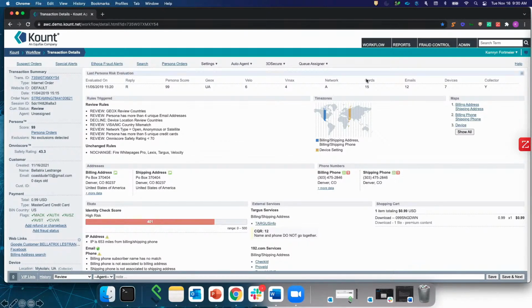Then we're going to go up here. This bar is showing that unsupervised machine learning piece I talked about. So it's that cross-merchant linking technology. This person is associated with 15 different credit cards, 12 different emails, and 7 different devices. Right off this, we understand this is probably not someone we want to do business with, but let's keep looking at what other information was entered.